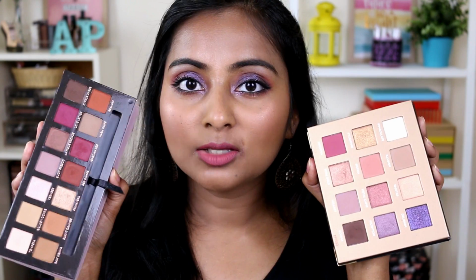Okay guys, as I mentioned, the shadow formula reminds me very much of the Modern Renaissance. So I have the Modern Renaissance here with me. I just want to show you a side by side of the two palettes. This is how the two palettes look.